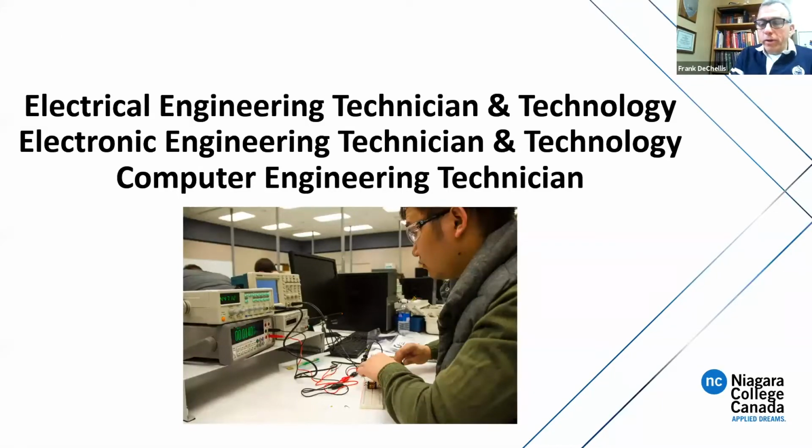We're going to go through our little presentation we have here for the Electrical, Electronics, and Computer Engineering Technician and Technology program. I'm going to do the very important job of clicking back and forth, and I'm just going to touch on the slides, and Jan and Sarah can add in their comments as we go along. And if you have any questions as we're going, feel free to post them up and we'll answer them as we go along. Okay.